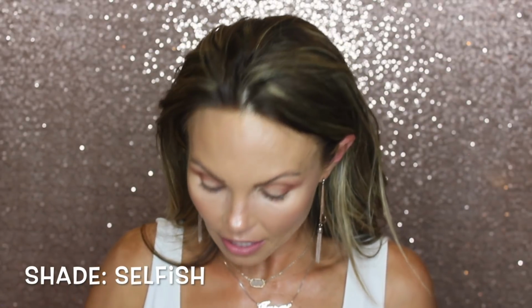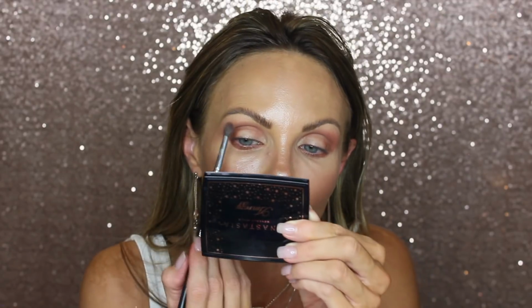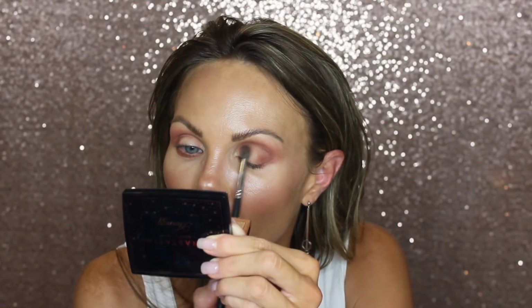I'm gonna go back into the shade Selfish, and I'm going to take my Morphe M506 brush and pop that back over top. Sometimes when you put a darker color over, you'll lose the intensity of that shade. So I'm just putting this back over top to bring it back to life.